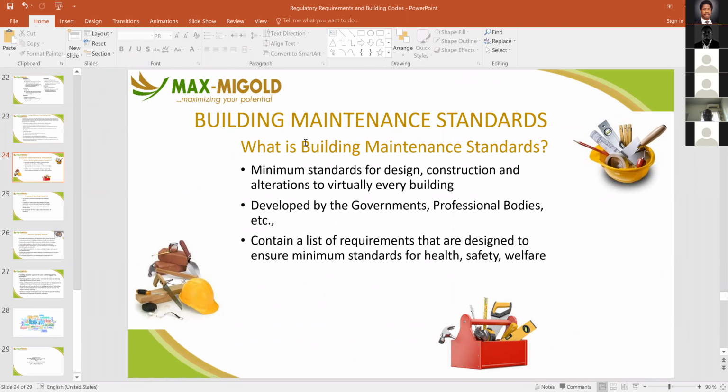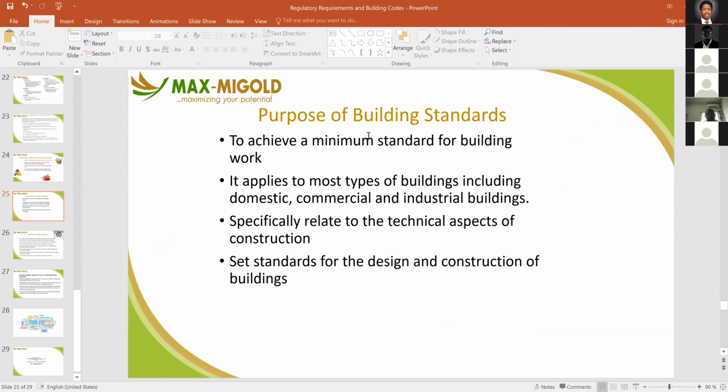Building maintenance standard. What is a building standard? Minimum standards for design, construction, and alteration of virtually every building, developed by governments, professional bodies, etc. It contains a list of requirements designed to ensure minimum standards for health, safety, and welfare are met. The purpose of the building standard is to achieve a minimum standard for building work. It applies to most types of building, including domestic, commercial, and industrial buildings, specifically related to the technical aspects of construction. A set of standards for the design and construction of buildings.